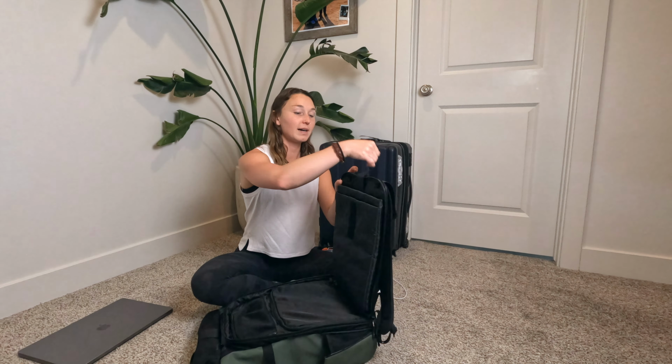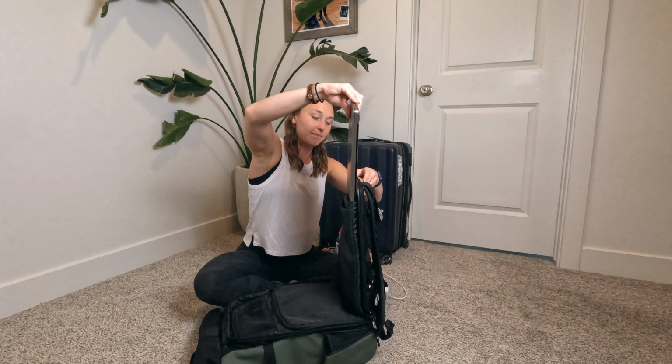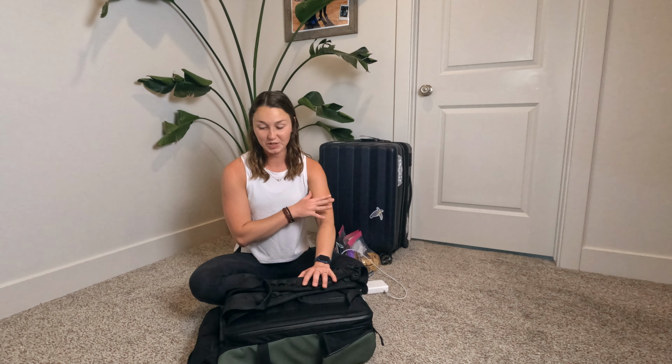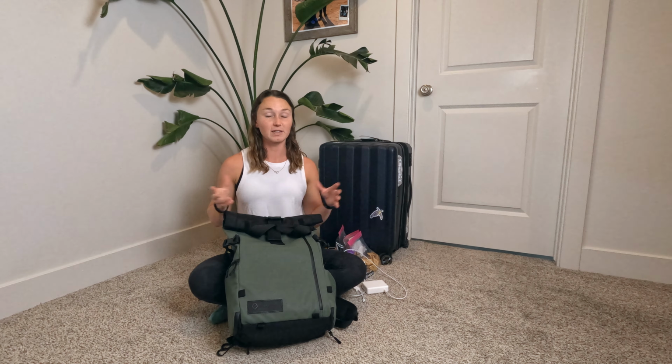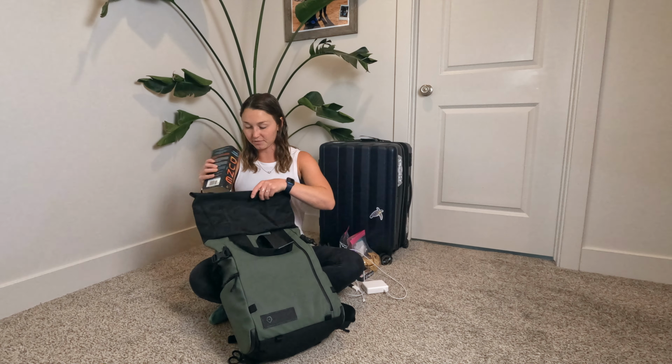Okay, laptop. That is going to obviously go in the laptop pocket. I do love how it has its own pocket to open up the back completely, because it is so annoying to have to dig through stuff through the top of your backpack if it's clear at the bottom. So probably the first thing I'll put in here is the book that I'm going to bring to read.